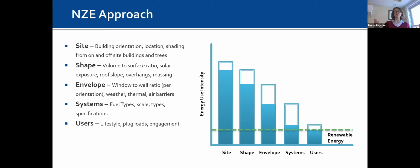And conversely, if you're looking at a building for a lot of young families, your domestic hot water load is going to be higher than it will be in your senior building. So we want to make good assumptions about how much we're actually going to be spending on domestic hot water usage based on our population, because otherwise we could overshoot our target.